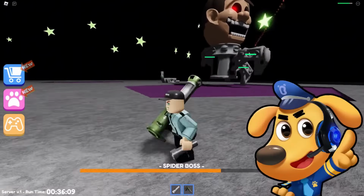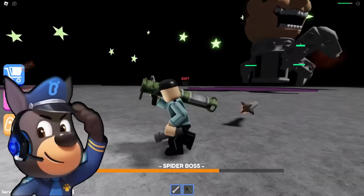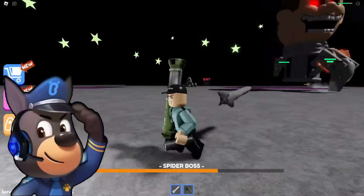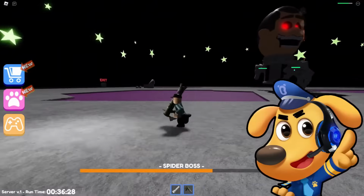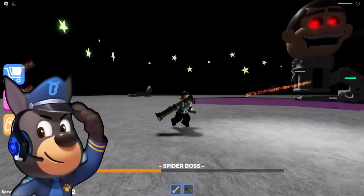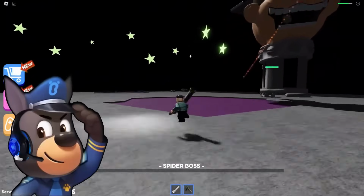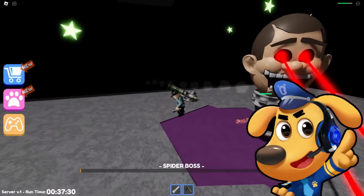Notice how it's opening the vents on its legs? Now's our chance to attack. Fire the rockets. Great shot, Labrador. We've wounded its leg. Just a bit more, and we'll do it. The boss is getting more aggressive. Watch out. Dodge the lasers and keep attacking its legs. Another rocket hit the mark. The leg is starting to smoke. We're almost there, and we'll defeat this evil robot.